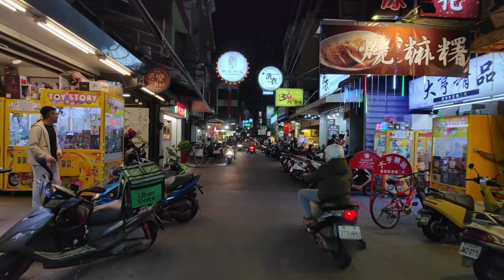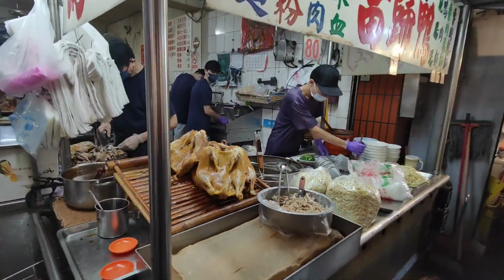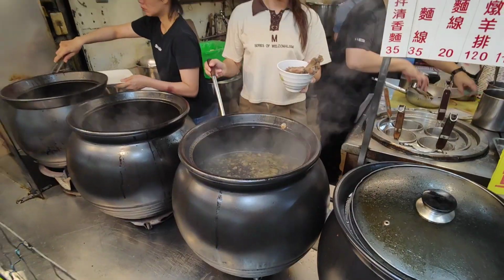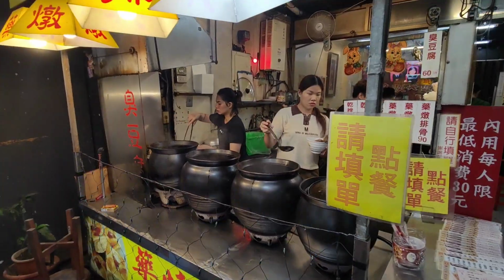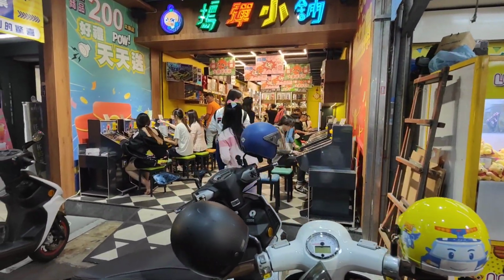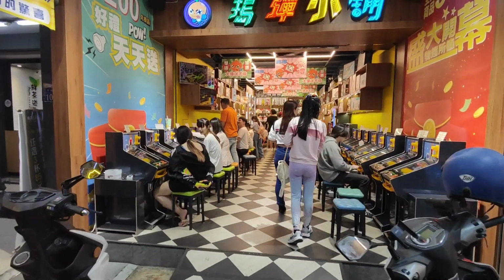Finally, time for dinner. It's late, but luckily the shop hasn't closed. So looking for dinner and snacks in the night market and the shop areas around the hotel. You notice a lot of gift arcade and these coin arcades which a lot of people play around here.